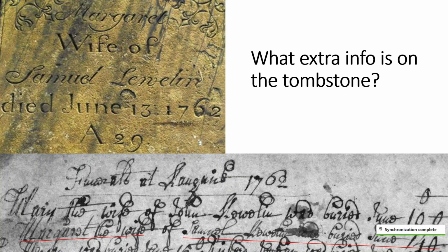Now, I want to compare on this slide. If you look at the bottom, that's the burial register for this church. And I found the burial record for Margaret, the wife of Samuel Llewellyn. In the parish register, it just gives the date that she was buried. But you'll notice on the tombstone, it gives her age.